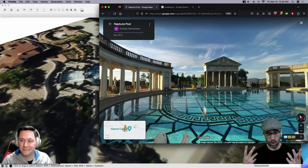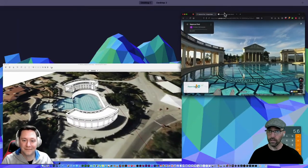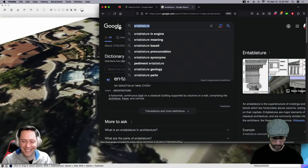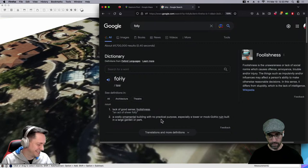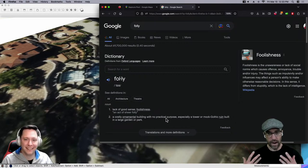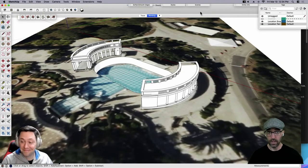It's actually what you'd call a folly. If you know, that's a term. Since we're on classical architecture terms, a folly is an ornamental building with no practical purpose, especially a tower or a mock Gothic ruin built in a garden or a park. Those were really big in English gardens. They would put these fake castle ruins and stuff like that, which is pretty sweet.